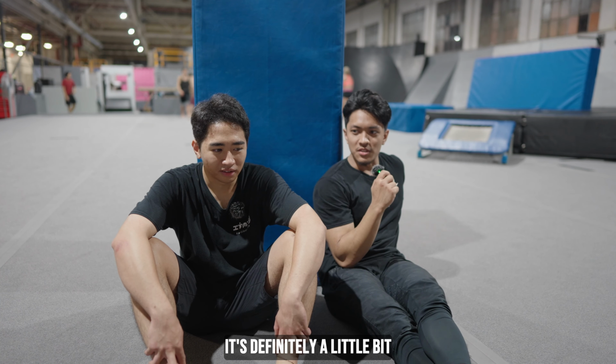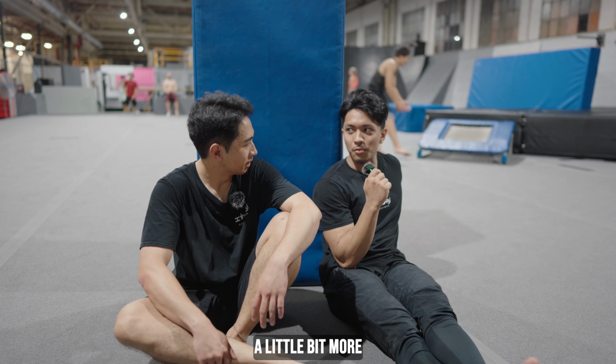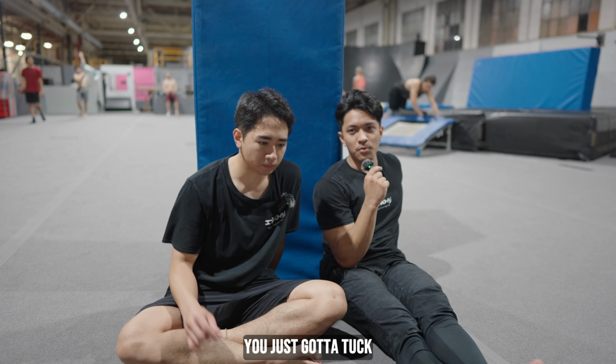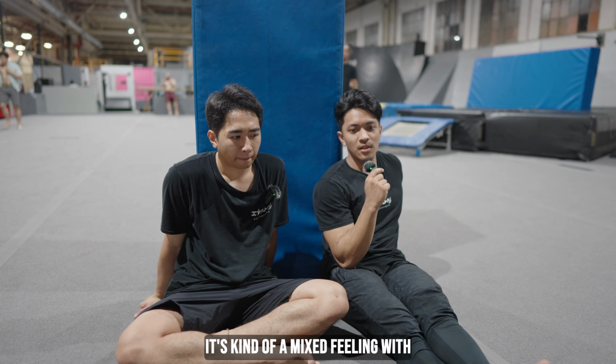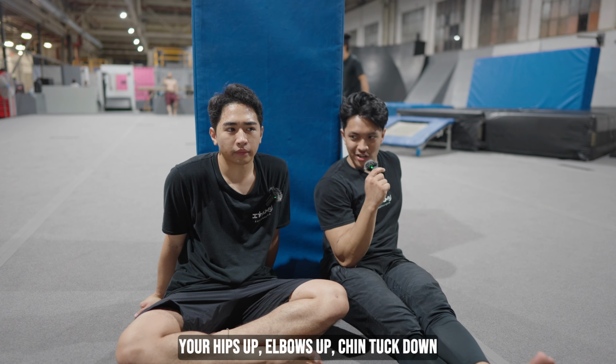We got the front flip. It's definitely a little bit more painful. Yeah. And you have to trust yourself a little bit more compared to the back tuck. Because with the back tuck, the moment you get the jump, you just got to tuck. And then that tuck initiates the flip. Yeah. With this, it's kind of a mixed feeling with your hips up, elbows up, chin tucked down.